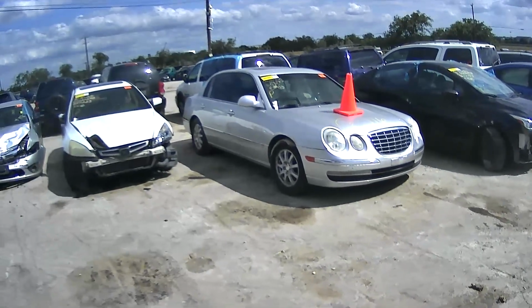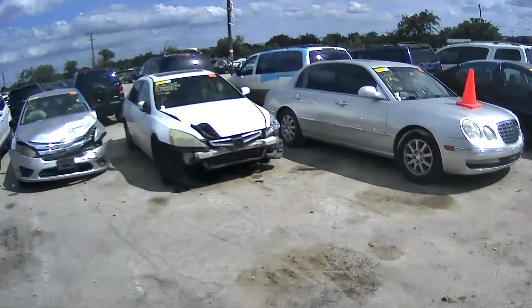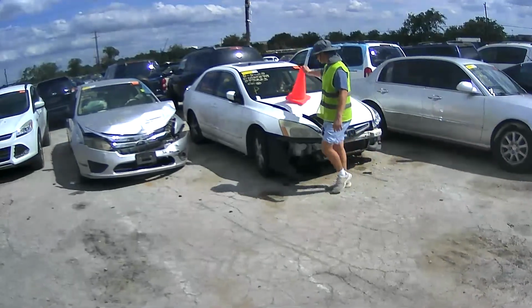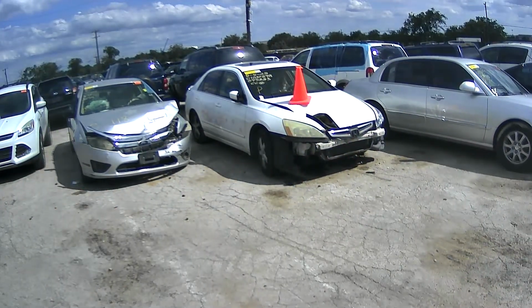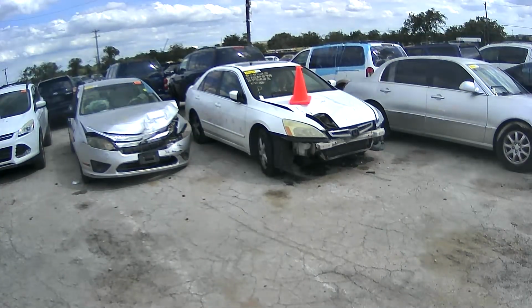Lot number 117 is going to be the 2004 Honda Accord. This one here, folks, is going to be your 2004 Honda Accord. Here we go. I'm at 375, now 400, now 4 and a quarter, now 4 and a half, now 475, now 500, 5 and a quarter, now 5 and a half, now 575, now 600.